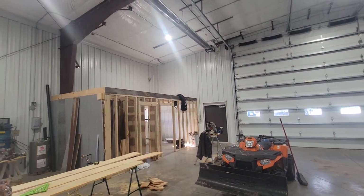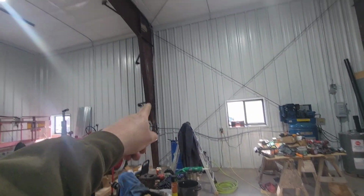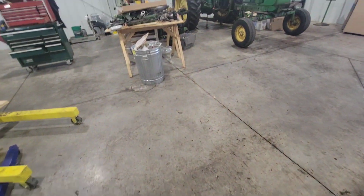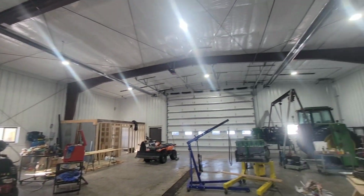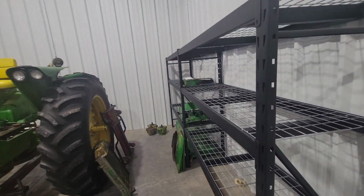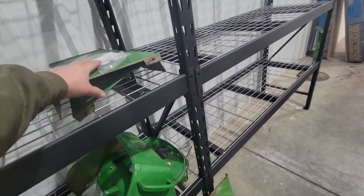Quick shop update. So still working on the office and bathroom. That's the tin from the old gray shed that was here. Got the air compressor in and hooked up with our air system hooked up. Another fitting by the door. Other thing, so heat is up, lights are up. Got some racking for organization here, and boy, that works out slick. That works out really, really slick. I like that a lot. Here's sheet metal from a tractor while you're working on it.